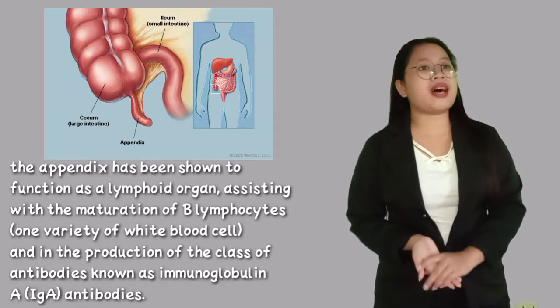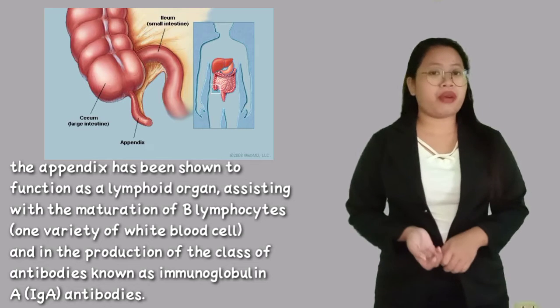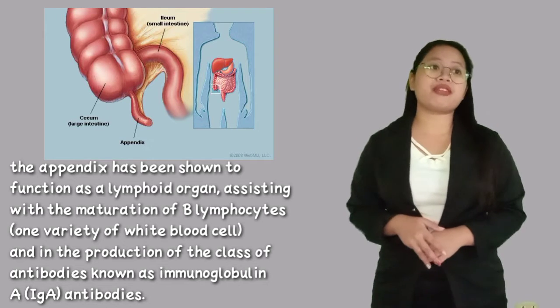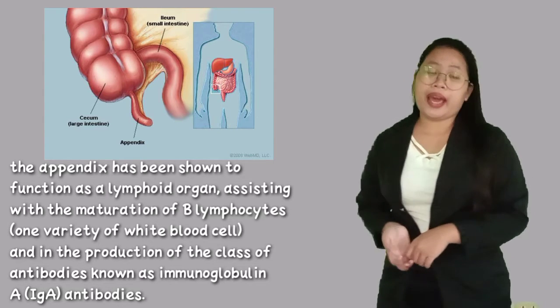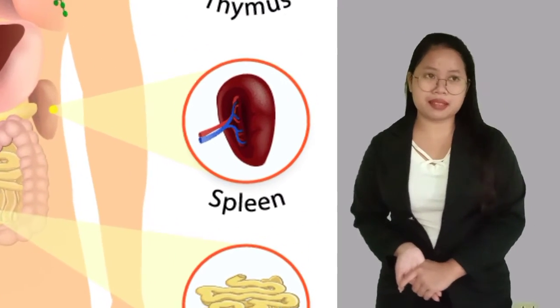The appendix has been shown to function as a lymphoid organ, contributing to the maturation of B lymphocytes and to the production of a class of antibody known as immunoglobulin IgA antibodies. The fifth part of the immune system is the spleen.